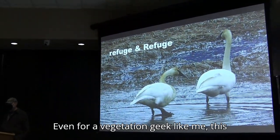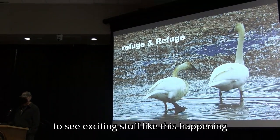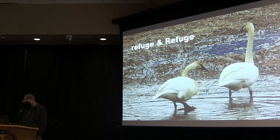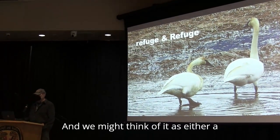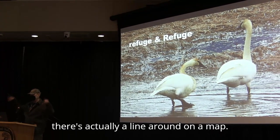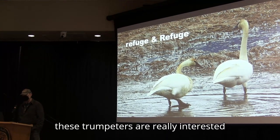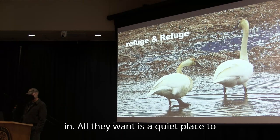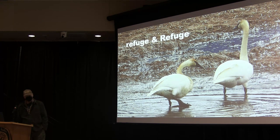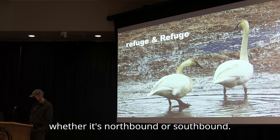Even for a vegetation geek like me, this is really the reason we go out there, is to see exciting stuff like this happening right in our front yard. And we might think of it as either a capital R Refuge, the refuge that there's actually a line around on a map, or the small r refuge, which is what these trumpeters are really interested in. All they want is a quiet place to hang out and feed and build their reserves for migration, whether it's northbound or southbound.